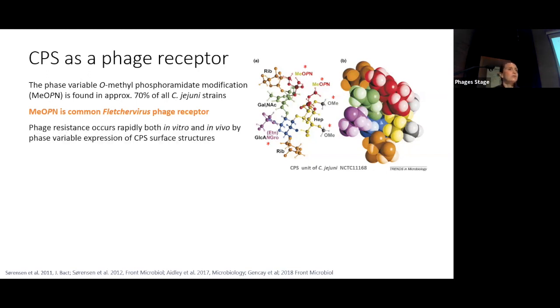But we have also seen that phase variation can occur really rapidly, both in vitro, so in the lab, but also in the chicken, by the phase variable expression of the transferases that are responsible for producing this MeOPN receptor. But not only the receptor, also some of these other phase variable components, when they are expressed, are able to block or prevent the phage from binding.